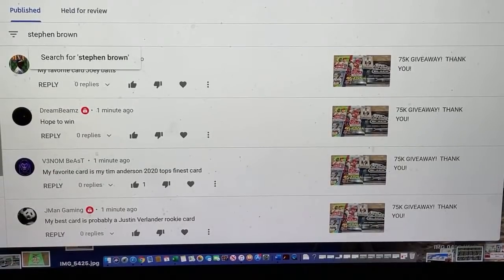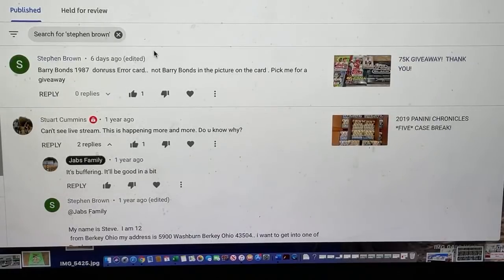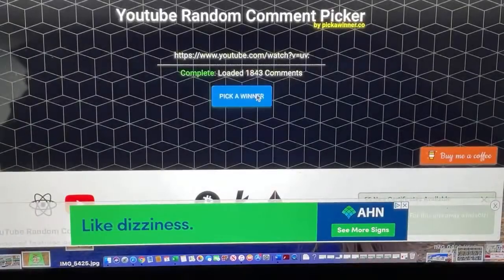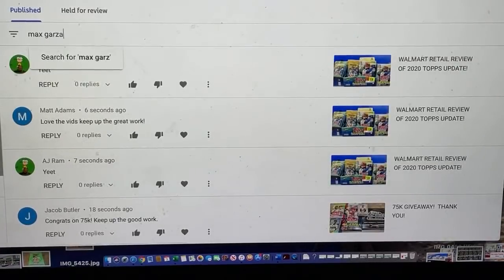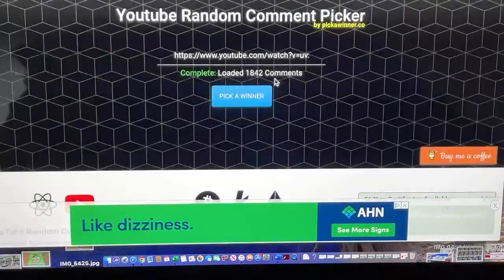I see John Fishman said you should give Donald the Kyle Lewis. He's a big Kyle Lewis fan. Yeah, for sure. If we can't find a winner for this, Max Garza gets it. Maybe they'll want to trade here. I'm sure that Donald could probably trade that Dave Winfield relic for something pretty nice.